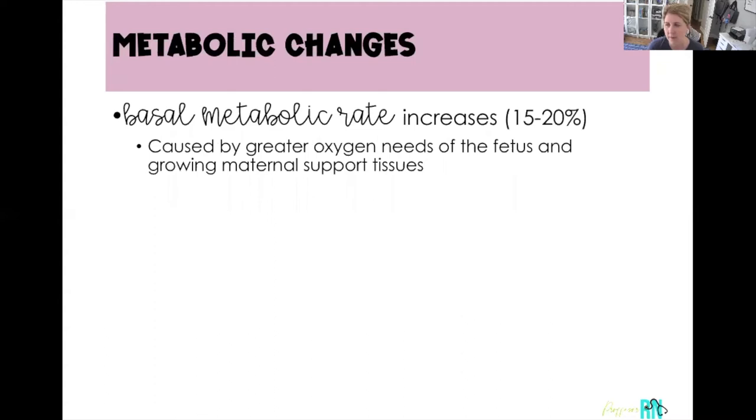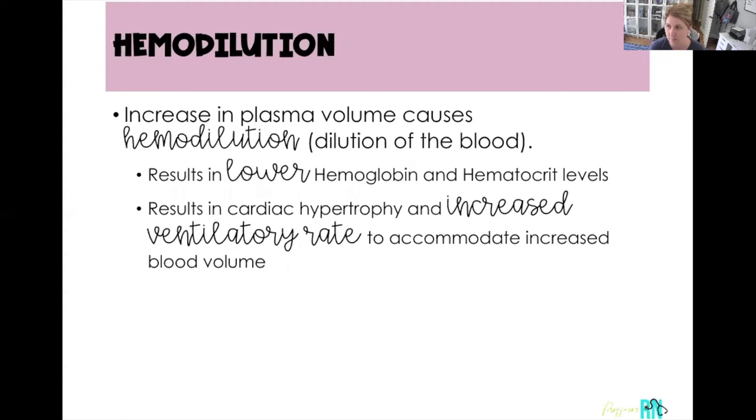The mother's basal metabolic rate is going to increase by 15 to 20% in pregnancy, and this is caused by the greater oxygen needs of the fetus and the growing maternal support tissues. So therefore, her basal metabolic rate is going to increase.